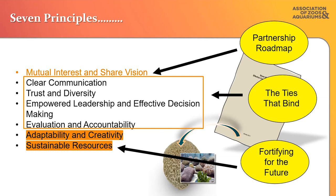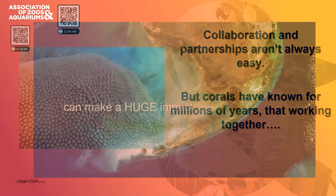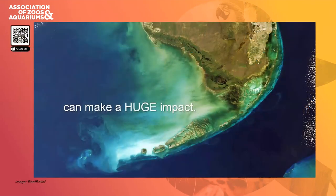I want to thank the organizers of this workshop and the Reef Futures organizers for inviting me to be a part of today's conversation. And I'll leave you with this. Collaboration and partnerships aren't always easy, but corals have known for millions of years that working together, you can make a huge impact. Thank you very much.